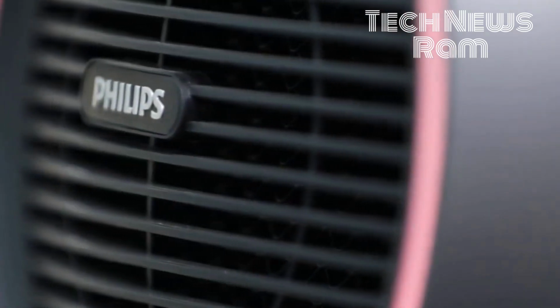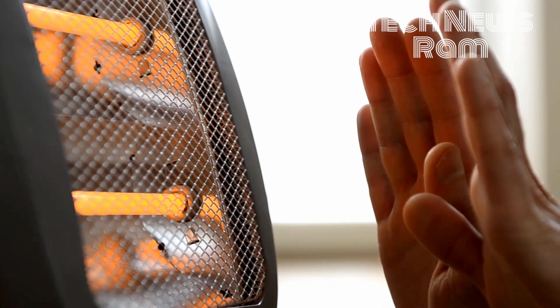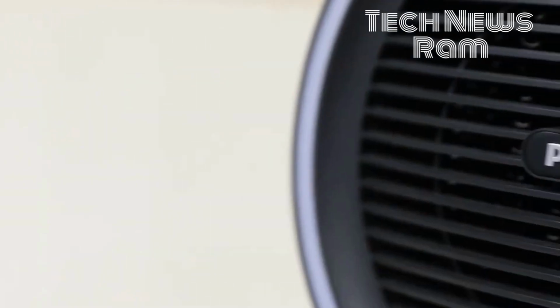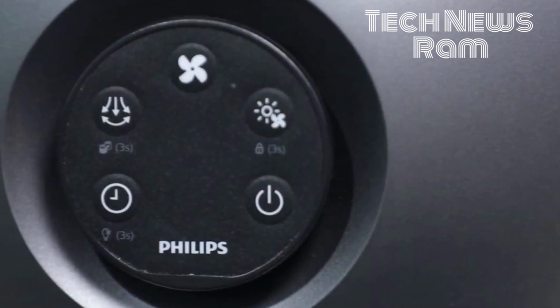Its fan efficiently oscillates 350 degrees, ensuring the even distribution of purified air throughout the room. Whether you seek warmth on chilly days or refreshing airflow in sweltering heat, this multifunctional marvel delivers. What's more, it eliminates impurities from the air, making it as effective as it is versatile.